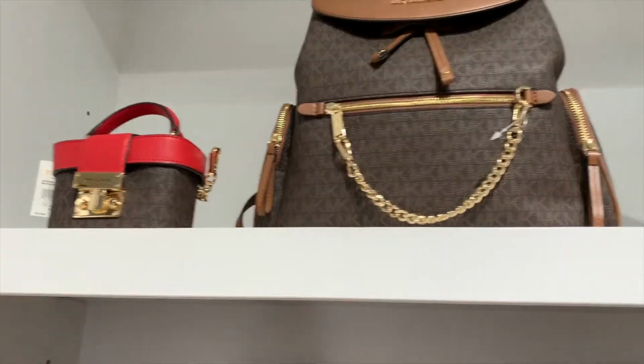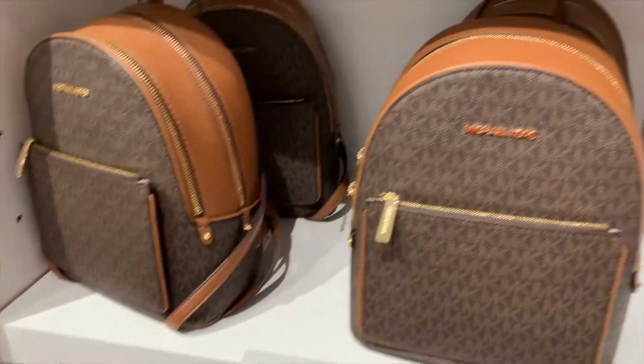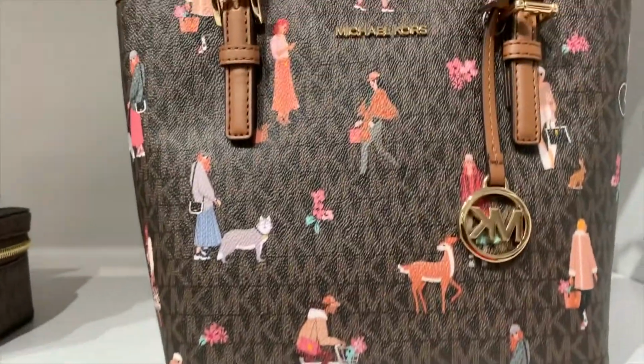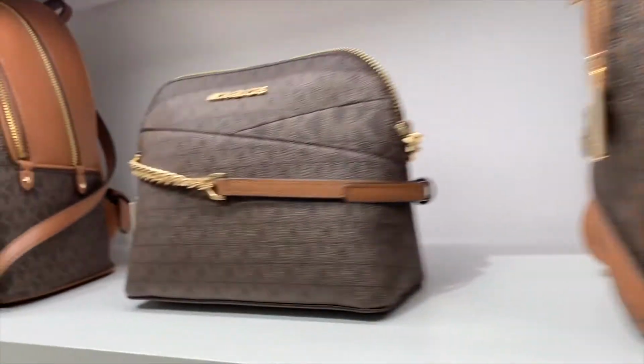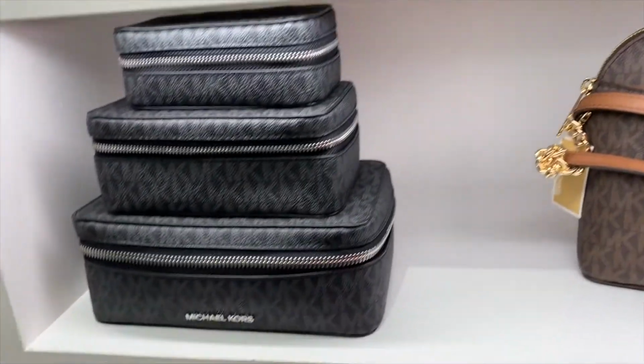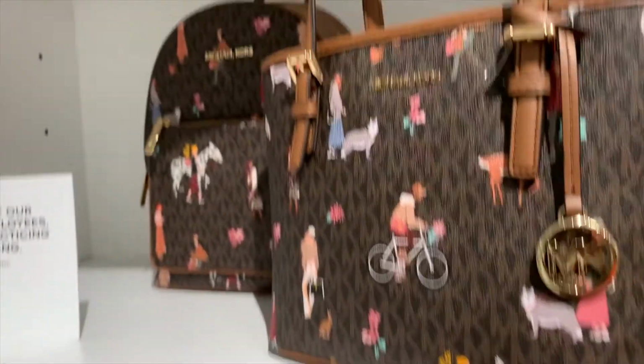Now here's just the plain monogram. That's a cute little vanity case. The book bags, of course, are a fan of mine. I had a Michael Kors book bag when I was in school. I loved it. I felt so cute with it. It was very sturdy and I wore that book bag out and it took a beating. And that Saffiano leather can take a beating and keep on going. Again, I'm just not sure about that design on that coated canvas.